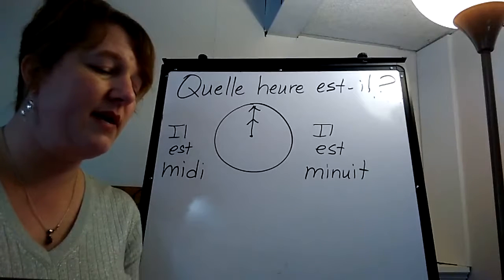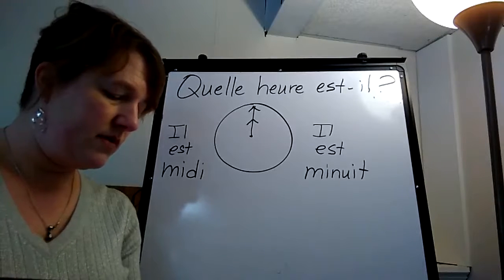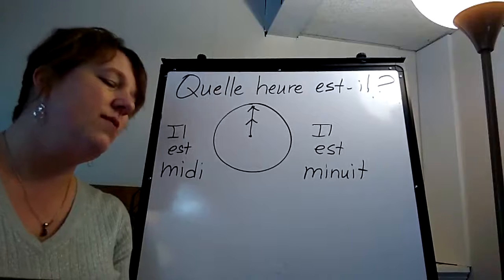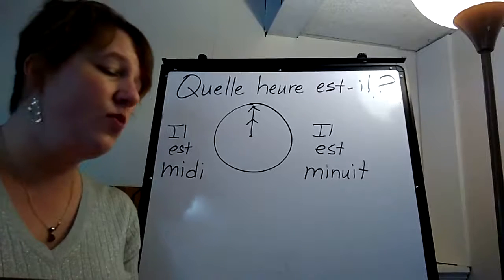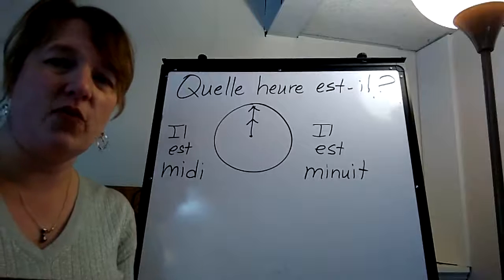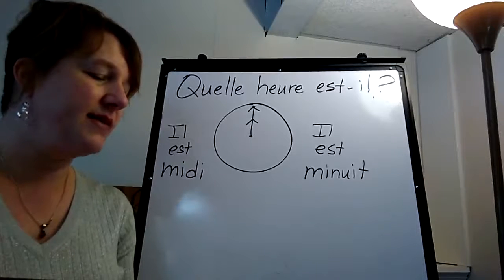Numéro 5. Quelle heure est-il? Il est 8h moins 25. Il est 8h moins 25. You can either say il est 7h35 or il est 8h moins 25. It's 25 minutes before the hour. Either one will work, but they're more likely to use 8h moins 25.